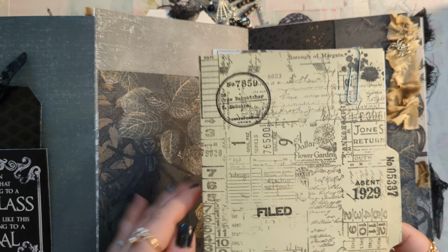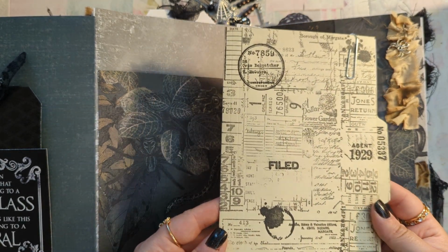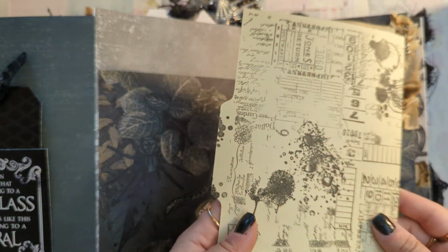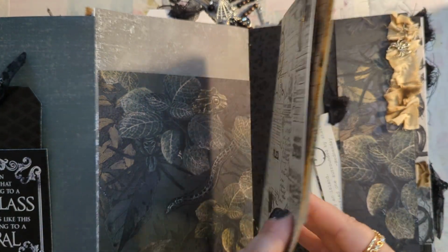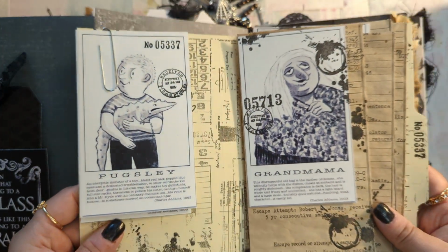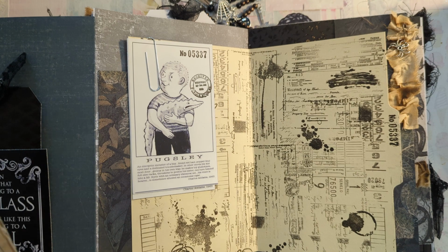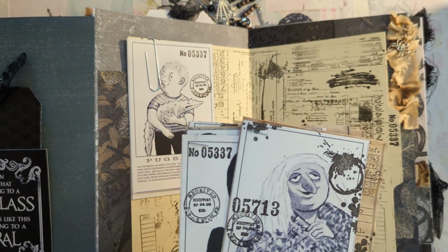Behind here, this is a large pocket, and this is the case file of the entire Addams family. So it's quite thick. I just inked it up, this whole manila envelope, and I tried to think, okay, so the police clearly, maybe even the FBI, are keeping close eye on the Addams family.